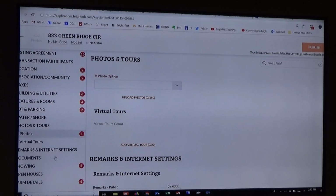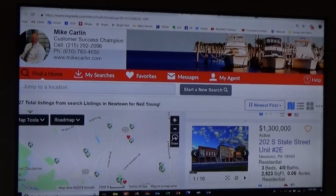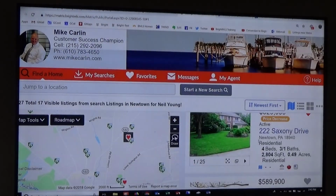And by the way, there's a section here called Documents where you can upload your seller's disclosure, all that. Another big change in this program, and I think a great advantage, is that when you put a document in here, you can either make it private, meaning only agents in Bright can see it, or you can make it public, which means that when a client is in the portal, they'll be able to see the document right inside the portal.